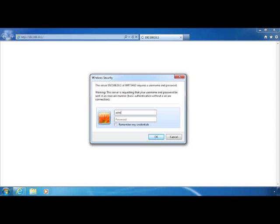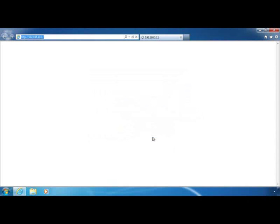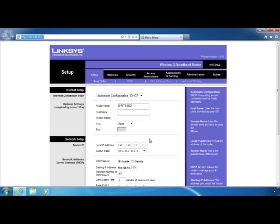So let me go ahead and put in a username of admin, and I won't tell you what it is, but I'll type in the password that we have set up on this wireless access point. I'll click OK. And if I typed it in correctly, then I will get into the management screen for this particular wireless access point.